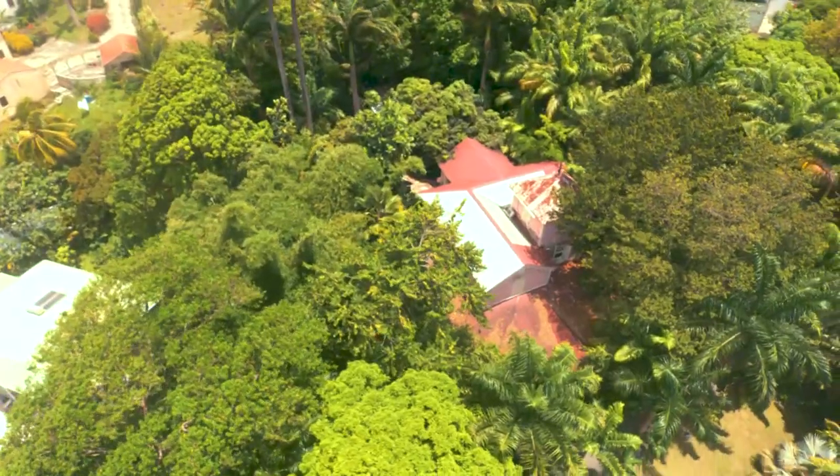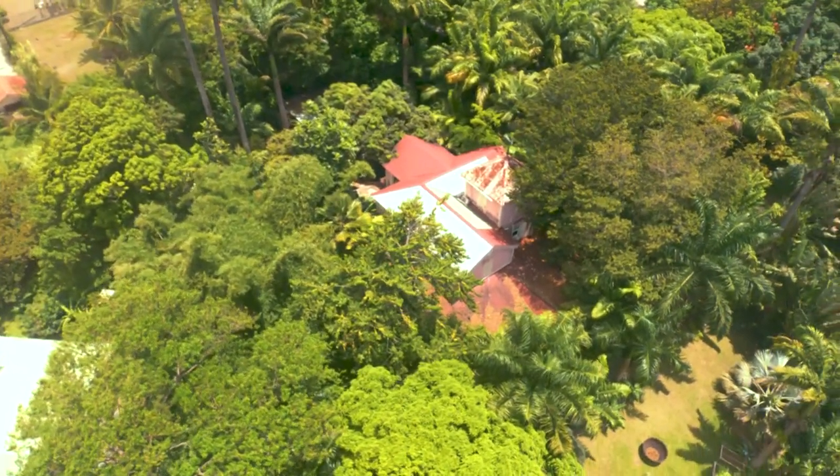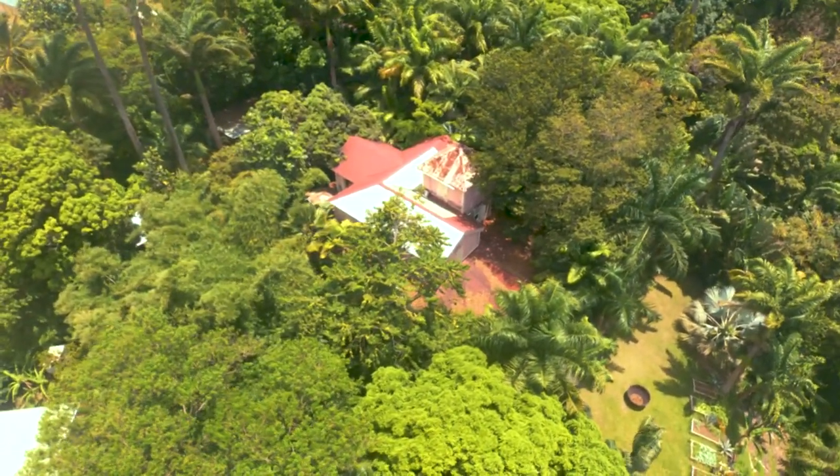I'm up on the morn here in St. Lucia, and this is a 140-year-old French style home, and it's basically perfect for foodies, but absolutely great if you love flora and fauna as well. I'd like to share it with you. Come on, let's check out the Pink Plantation House up on the morn right here in St. Lucia. Come on.